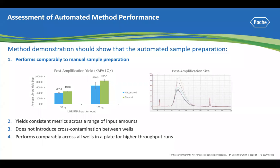So we first want to show that the automated method performs as well as manual sample prep across a range of inputs as it relates to both library QC and sequencing metrics. When demonstrating performance of automated NGS workflows, we like to check the final library yields using our KAPA library quantification kit, and we will measure final library size by electrophoresis. We have an Agilent bioanalyzer in our lab, but we also have experience using other devices that perform similarly, such as the TapeStation, the LabChip GX Touch, and the Fragment Analyzer. So if our QC metrics are comparable across manual and automated sample preps, we would then proceed on to sequencing.